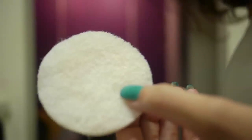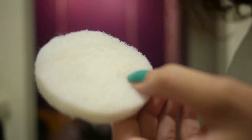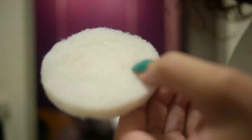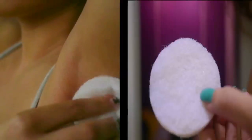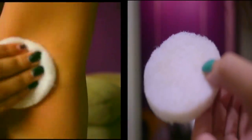The first step in my underarm care routine, this is very important. I need one of these little buffing pads in my shower at all times. And what I do with this is with soap and water, I just gently buff away any leftover deodorant, any lint maybe from clothing that I had on, just any buildup from the day. I need to get rid of that, because not only do I think that's one of the main causes for dark underarms, but I feel like it's one of the main causes for odor as well when you have too much buildup accumulating under your arms.